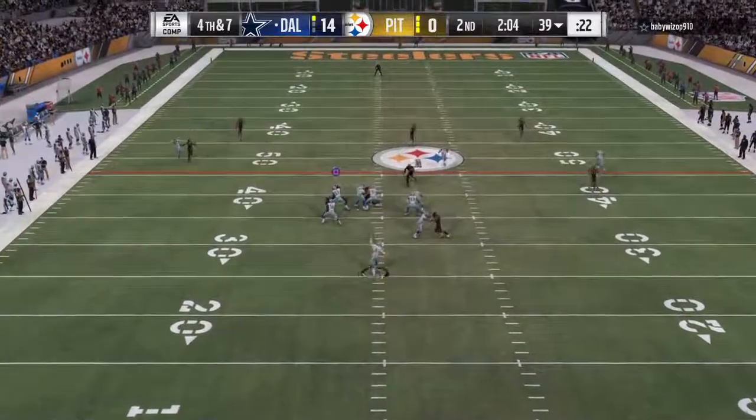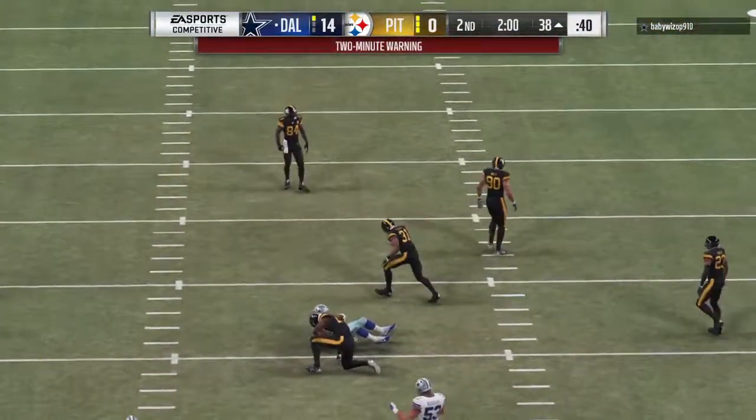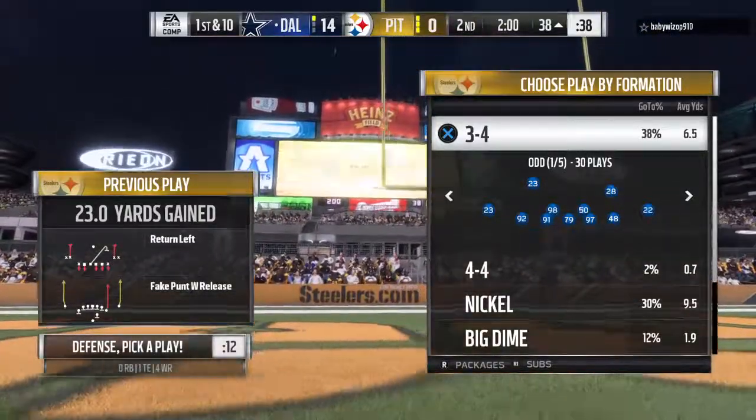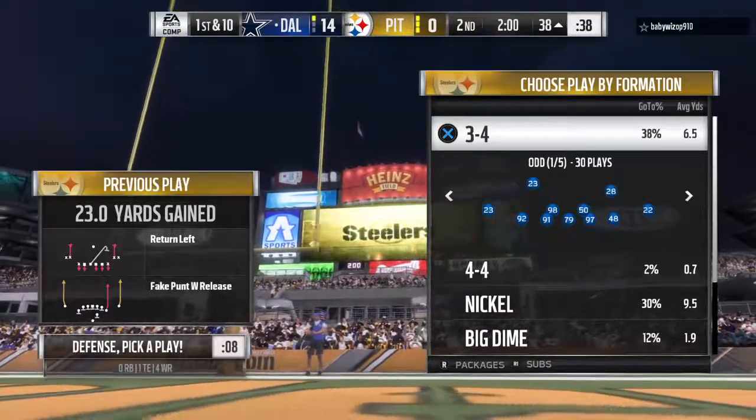They're going to try and throw. They got a man. It's Woods. And he's taken down, but not before he gets this into enemy territory across the 40. They'll get 23 yards there. And it'll be a Dallas 1st down.